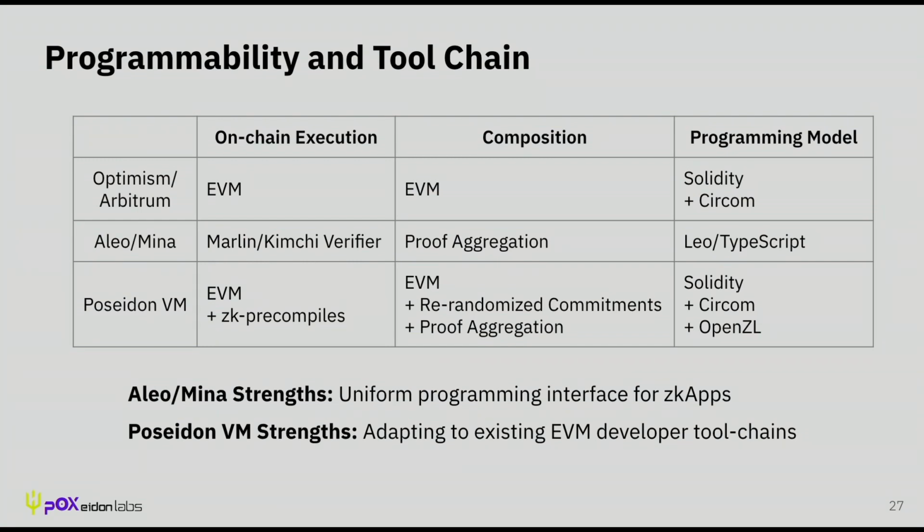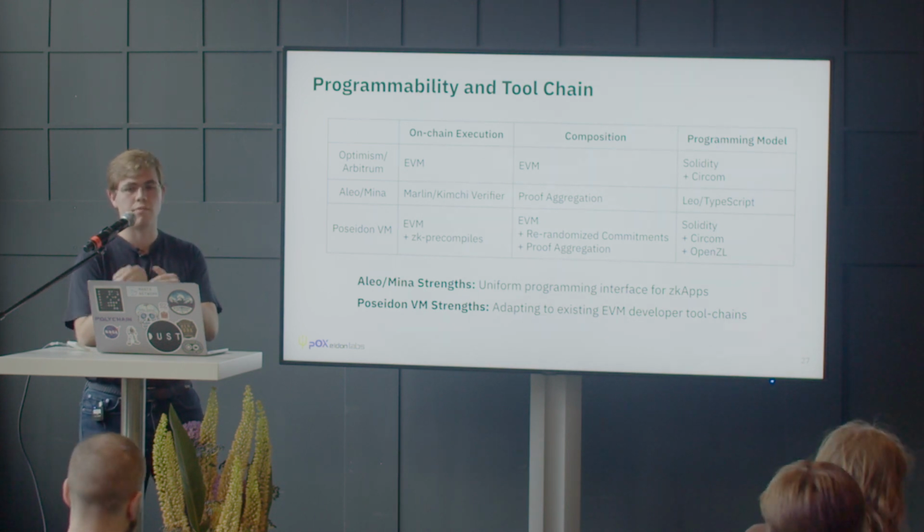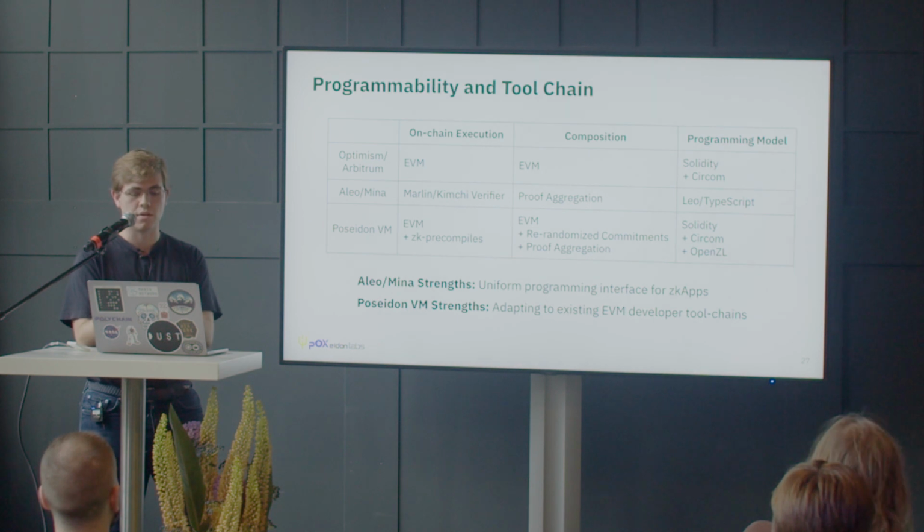So in those systems, you can also build ZKPs, you can build zkApps, but using, let's say, Circom, it won't be as fast as the system we built, because we have the precompiles that let you optimize the gas cost of individual circuits. So you can do it there, but it's not going to be as efficient, right? That's why, for example, we use ZK precompiles over not using them.